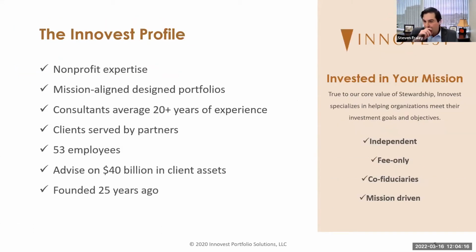But just as a quick introduction, I know Pam spent a little bit of time. Invest Portfolio Solutions, we are a fee-only independent investment consultant and RIA. We, again, have quite a bit of expertise on the nonprofit side, specifically building mission-aligned portfolios that help further your mission as a nonprofit and put those dollars to a little bit of extra work, if you will. We serve as co-fiduciaries alongside all of our clients. And again, are very mission driven.